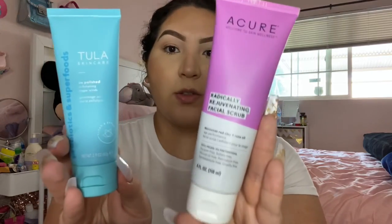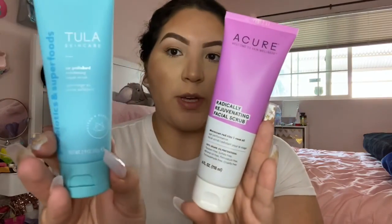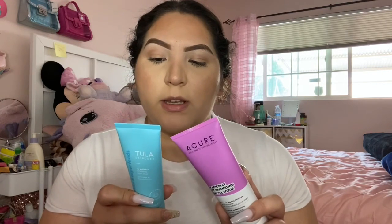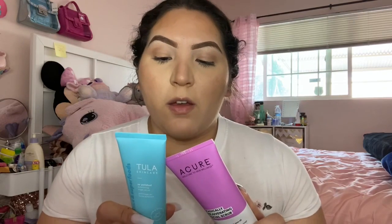I will add a physical exfoliant. So I have these two. This one is more drugstore, this one's more high-end. The Tula one is an exfoliating sugar scrub. Kind of smells like pineapple to me. I don't know if there's pineapple in here. Oh yeah, there is pineapple. So it has sugar particles to exfoliate to get rid of oil, buildup, and debris. Papaya and pineapple enzymes help to unclog pores for decreased appearance of blackheads.